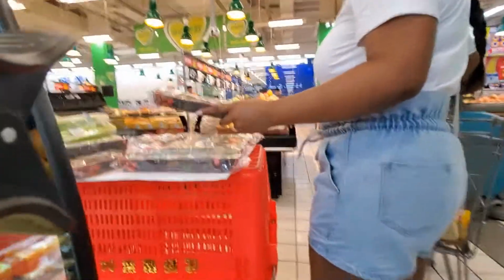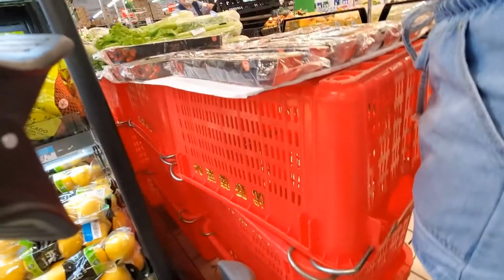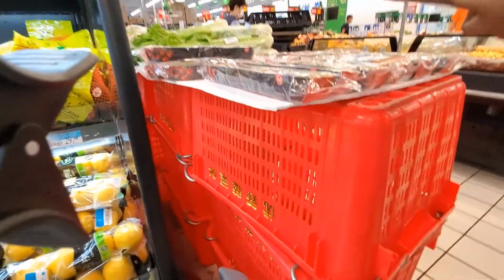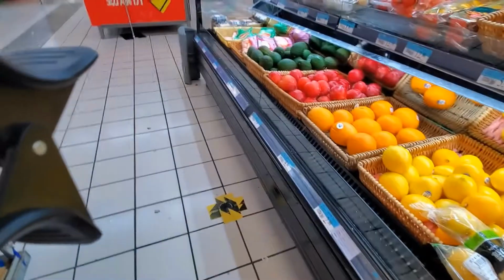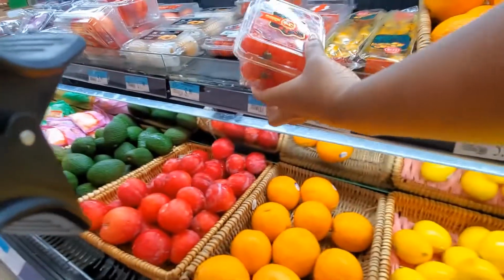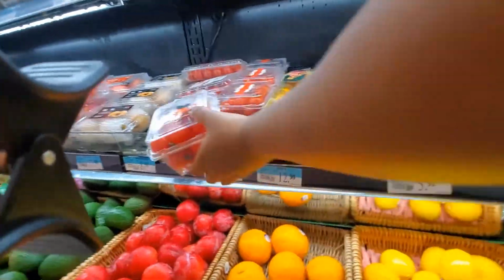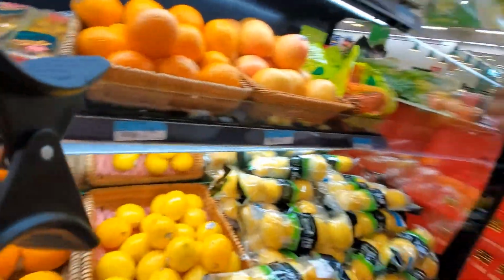What's the price for this? Probably it's free. I think it's $7.90, I think. So these 30 meters. Or I can buy these, but they're not on the stem, so they're going to spoil quick. What? These are not on the stem. Oh. So I think they're going to rot faster. Okay. Oh, yellow one. Nice. Oh, so it's actually. Oh, okay.